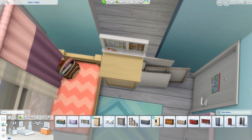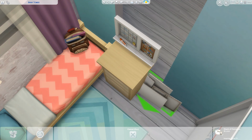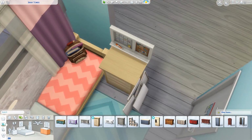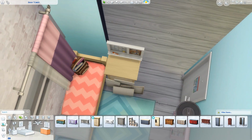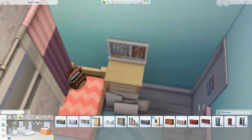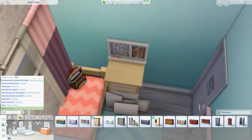So I thought this was a fun idea, but here we are deleting the wall so I can try and place these canvases in front of the dresser. And I had no idea if this was going to work or not. I had a feeling it wasn't going to work and I was going to have to delete them, but I play tested it and you could still use the dresser. I was shocked by that.